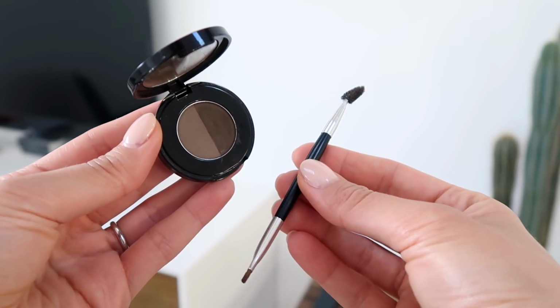Then I'm just going to quickly do my brows with my Anastasia Beverly Hills Brow Powder Duo. First starting by brushing up the brows and then filling in any sparse areas. Brows are done.